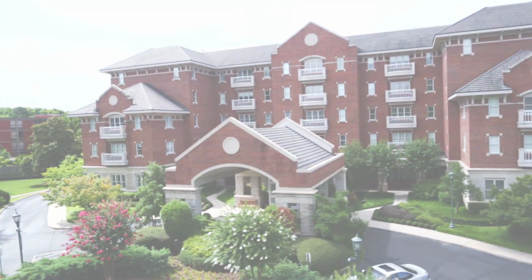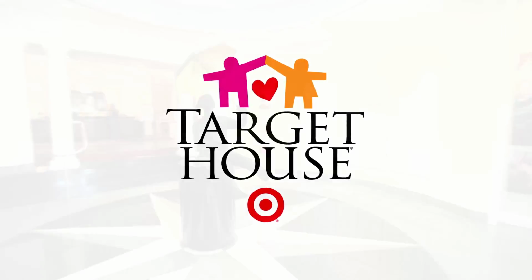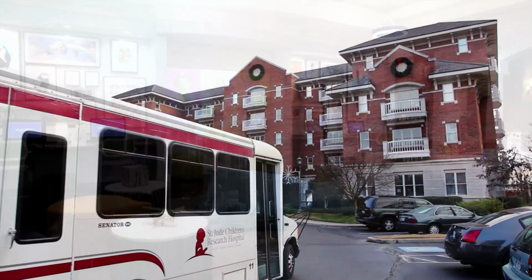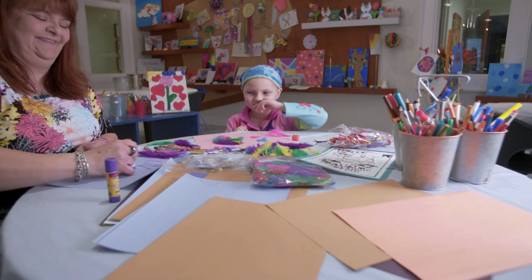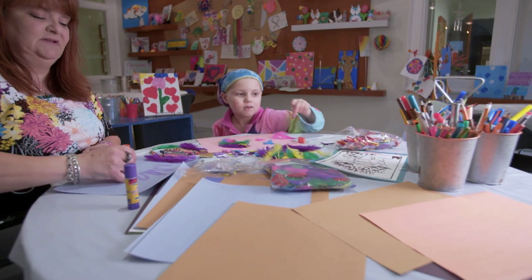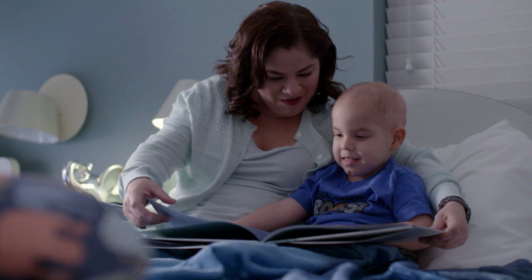like the St. Jude Target House. Embodying an incredible partnership for more than 15 years, the St. Jude Target House provides a home away from home for families going through long-term treatment at St. Jude. When you first get to St. Jude, you have so many things on your mind, and housing has to be part of that equation. So when you walk into Target House and you see how they have everything set up for you, it completely relieves you of that worry.